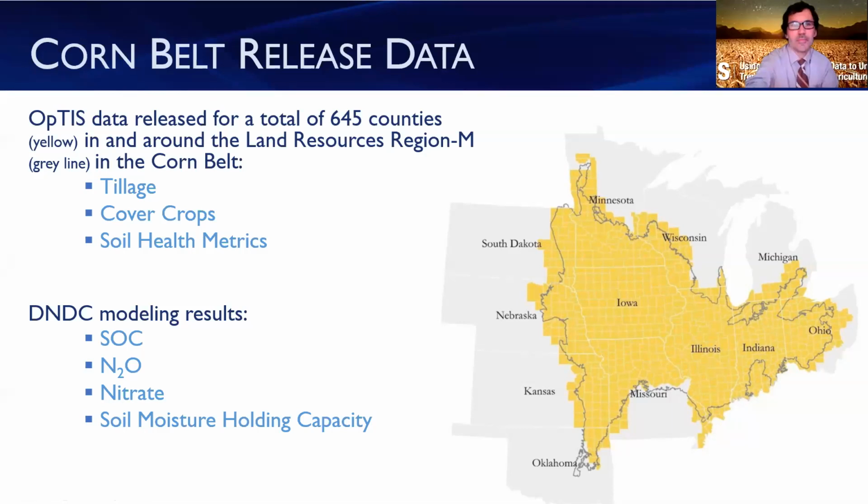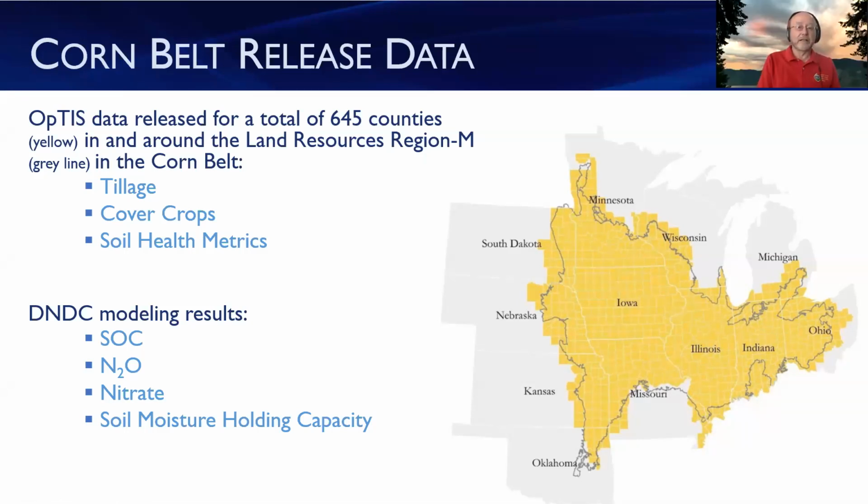And then we also have soil health metrics, and these are based on looking at multiple years of practices such as continuous no-till, and we can track that because of the nature of the data that are being collected via OpTIS, and Steve explained that very briefly.